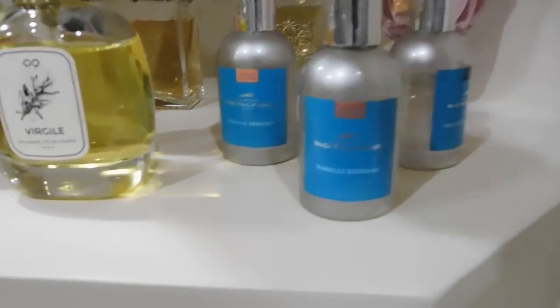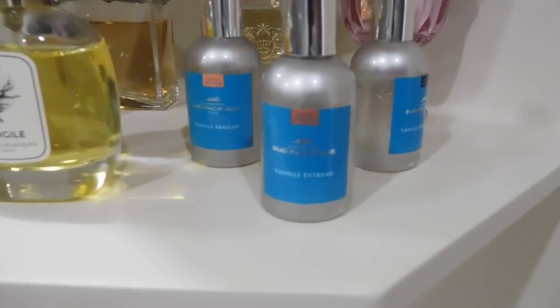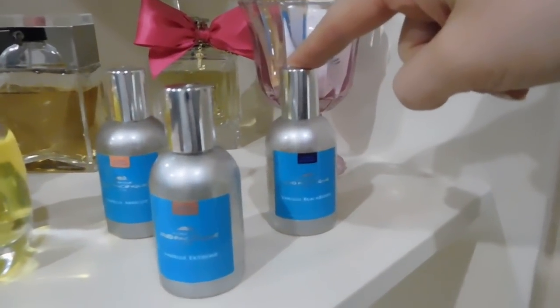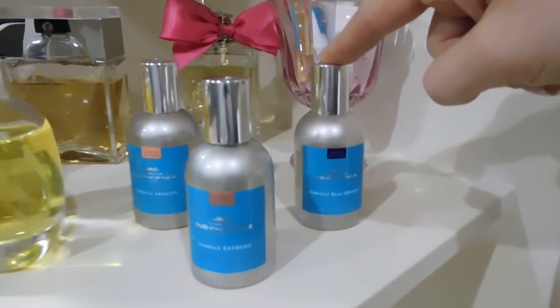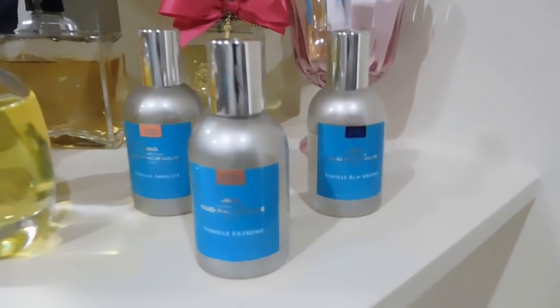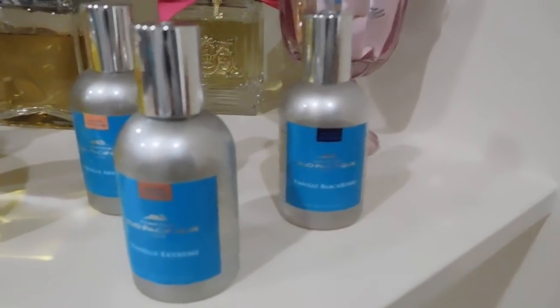Okay, first here we have a trio of the Comptoir Sud Pacifique fragrances. I absolutely love these. I have Vanille Apricot, Vanille Extreme, and Vanille Blackberry. The Vanille Blackberry reminds me a lot of the fragrance I wore on my wedding day, which was Philosophy Falling in Love. So if you're looking for a cruelty-free option, this is very, very similar. It's not exactly the same, but it's there.